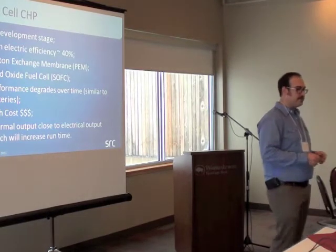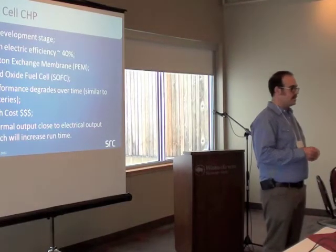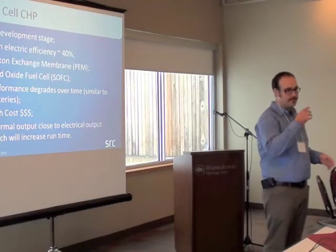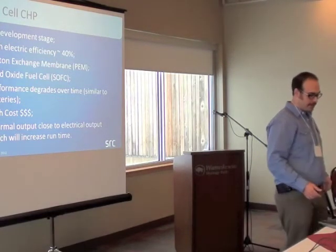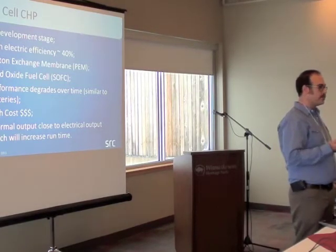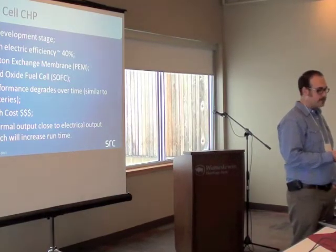Fuel cell CHP is really just in the development stage. I don't have any good pictures of any of these things because they're all boxes. That's how their market is. They look like a boiler. They're in the development stage, but they show great promise because they have really high electrical efficiency, upwards of 40%.